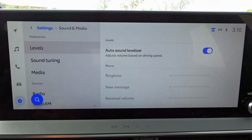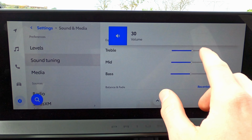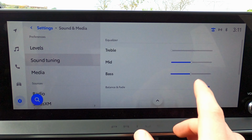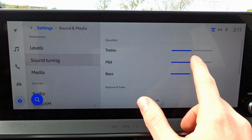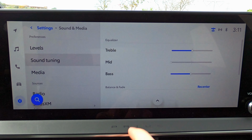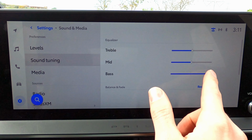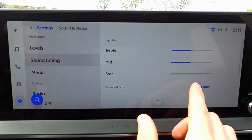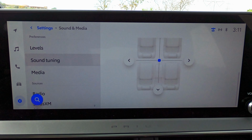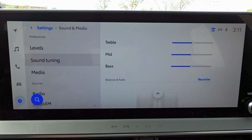Then under sound tuning, you've got your equalizer, treble, mid-range, and bass. Let's go through those. Below that, you've got adjustments for front, rear, left, right, balance, and fader, and that is it for audio adjustments. It's been a long day of shooting, trust me.